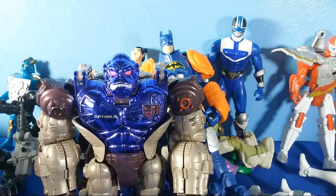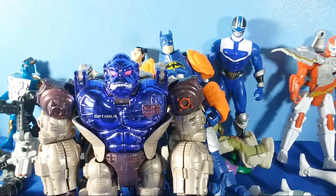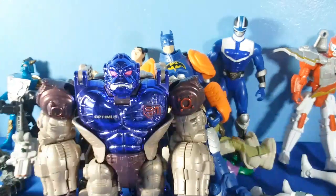The bag also had the red Batman and the Jim Carrey Riddler. It was like $5, and it had a lot of other random junk in it, too.